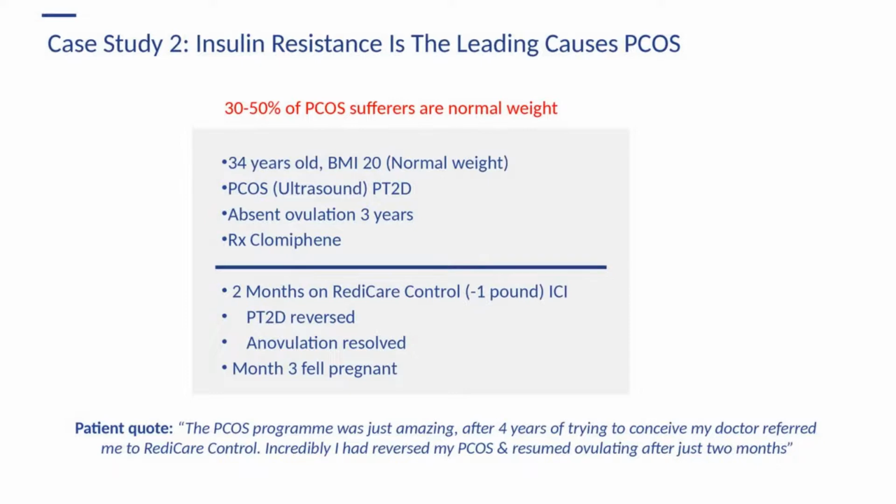And this one is really interesting because often people will say, oh, you need to lose weight if you have PCOS. Not true. You don't need to lose weight, but the thing that reverses PCOS, lowering your insulin levels, usually causes a lot of weight loss as well, if you have weight to lose. But 30 to 50% of PCOS sufferers are normal weight. So this is one of my patients who was 34 years of age, normal weight, BMI of 20, so she was about 9.5 stone.